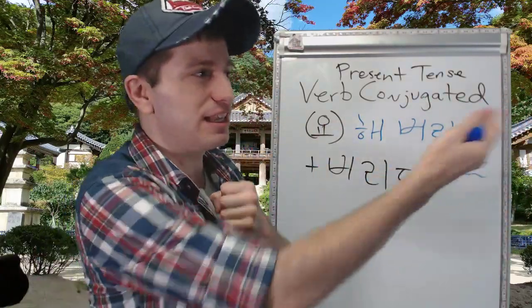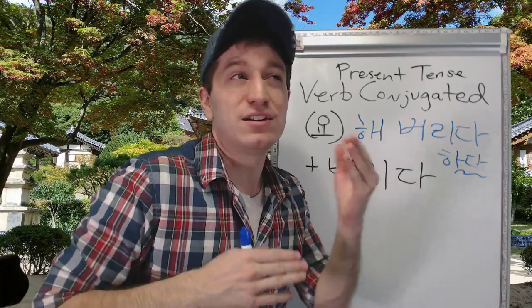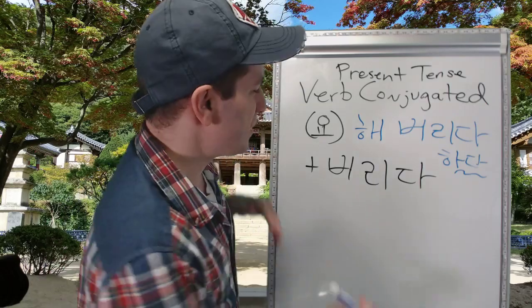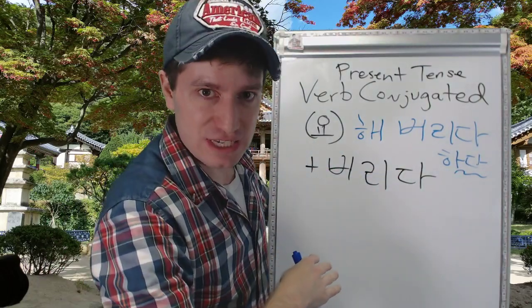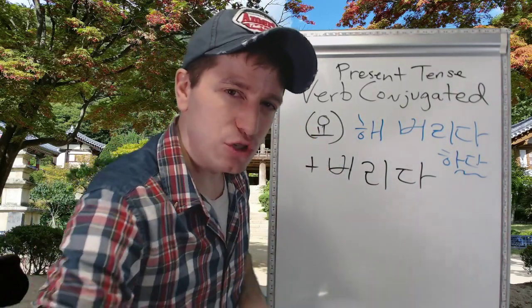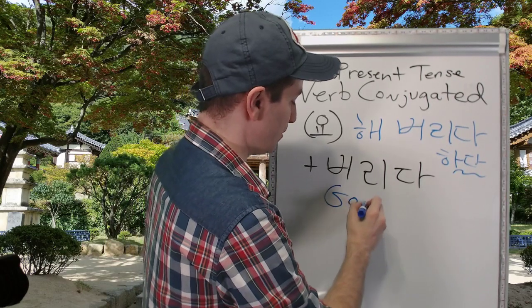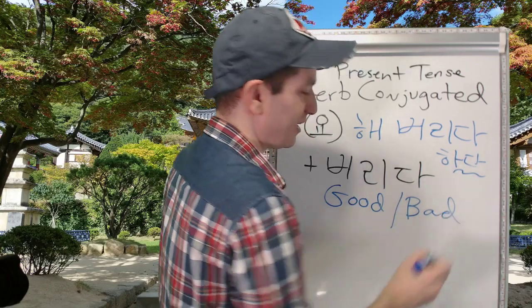You know, really completely different meanings. But then when you become intermediate, you start learning things like, well, I didn't really want to go, but I did end up going, you know, like that. So this is one of those things that will add emotion to your sentence, but not change the meaning. And now, what kind of emotion does this add to your sentence? It can add either good emotion or bad emotion.